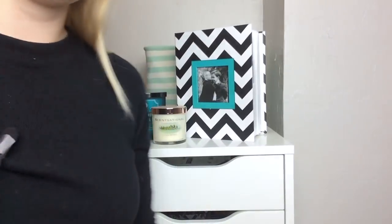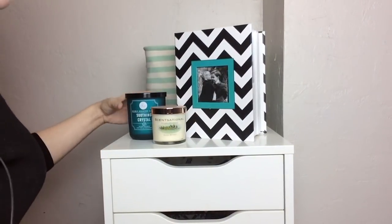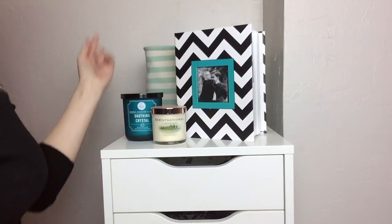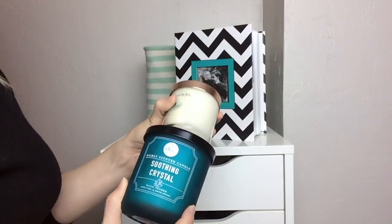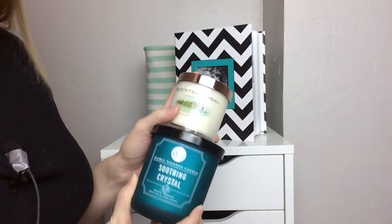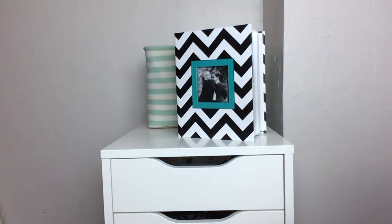I'm just gonna get started. I don't really have the best filming setup. I just have you on a tripod here. Hopefully that's good enough. So this is the top of my Alex 9 drawer. And I just have these two candles here. These were gifts from my sister-in-law and from my good friend Katie for my housewarming gifts for my new apartment. I'm just gonna put these over here.